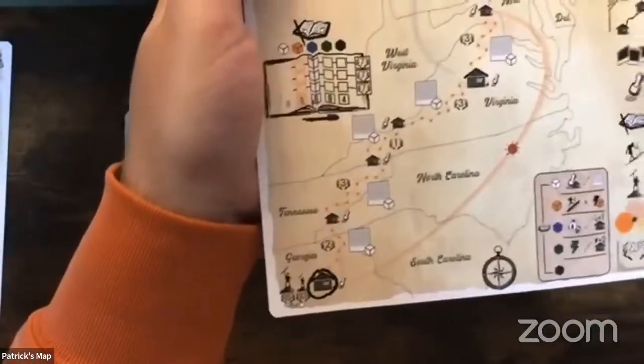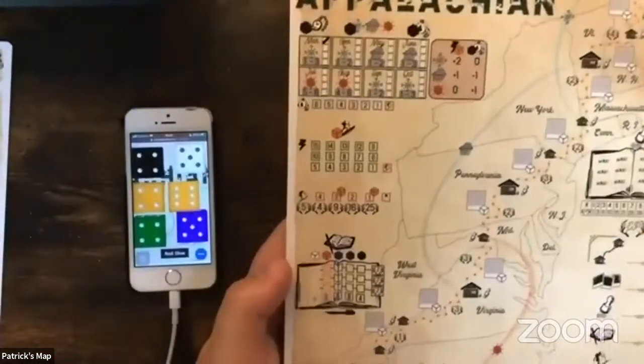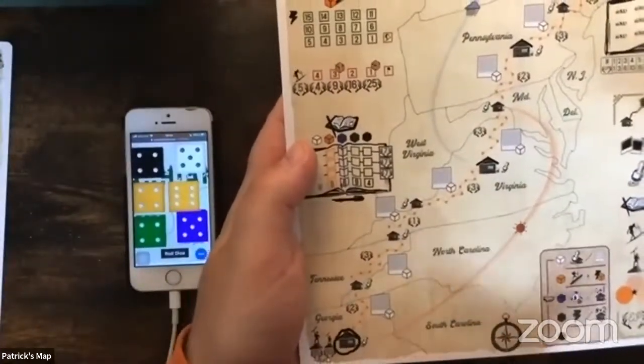You're just doing this for explaining the game, right? Once we start... I mean, we can just walk through the first round together. And circle the bottom shelter. That's where we're going to begin.